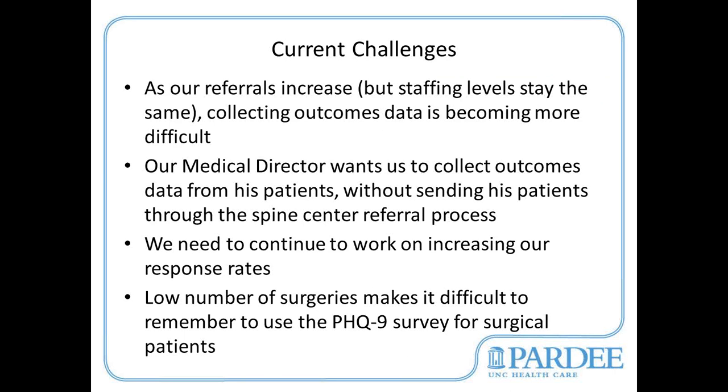So our current challenges are, like I said, we're a very new spine center, and there are just 2 staff members, me and my intake specialist. And so there's a lot to get done and be responsible for with these patients with just 2 people. Most of you can realize this, that as your referrals increase, getting the outcomes mailed out increases exponentially. Right now, not only are we sending out initial outcomes for intakes that we have just done, but we're also having to start working on our 3-month outcomes that need to be mailed out. And that is difficult.